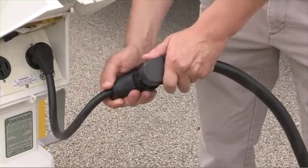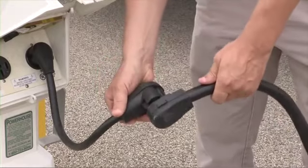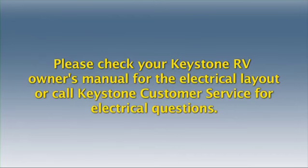Adapters are available to allow you to plug your 50 amp cord into 30 amp service or a standard wall receptacle. Remember, like the 30 amp system, it is only intended to run the converter to supply 12-volt power and charge the battery. If you are using a 30 amp adapter and are plugged into 30 amp service, you can run one appliance at a time.